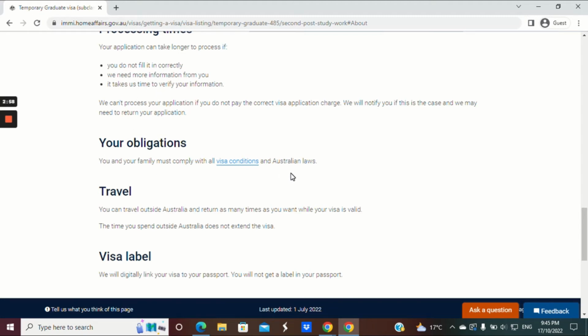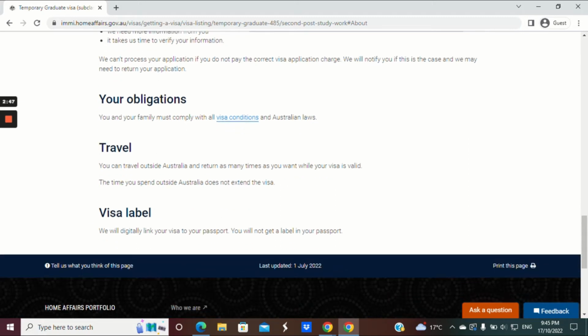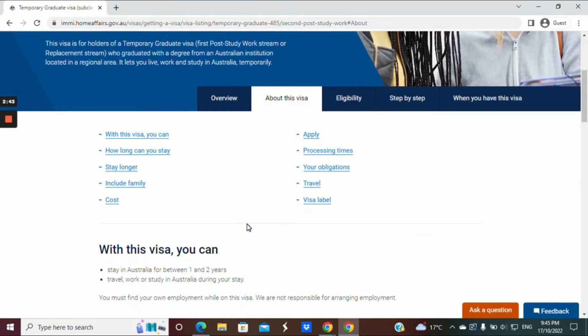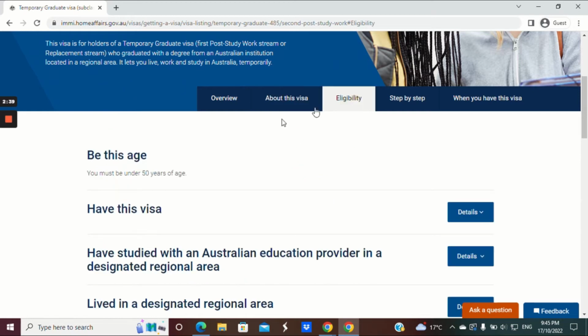You must comply with all the visa conditions. When you hold the visa, you can travel outside Australia and return as many times as you like while the visa is valid. However, any time you spend outside Australia does not extend the visa, and there is no visa label. The visa is electronically linked to the passport. So that was the About This Visa tab. Let's have a look at the Eligibility tab.